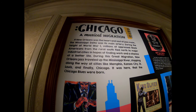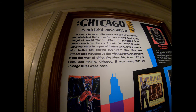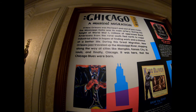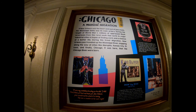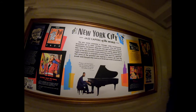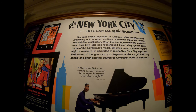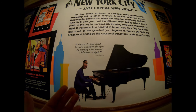It says if New Orleans was the heart and soul of jazz music, the Mississippi Delta was its main artery. During the height of World War I, millions of oppressed Black Americans from the rural South fled north to find a chance for a better life. And it just exploded in Chicago. That's when the Chicago Blues were born. The Chicago Blues, not the Chicago Bulls. What? What do the Chicago Bulls have to do with this? So then the jazz scene exploded in Chicago, and it branched out to other Northern American cities like Detroit, Philadelphia, Boston. It peaked in New York City. It transitioned from being upbeat dance to a more moody style that you hear in soul.